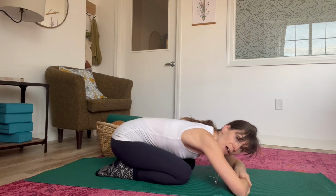Once you've done your 5 counts, you're gonna press yourself back up and you've done the full sequence. There are more things that we can do, but that is a really nice simple sequence that you can start doing to help change the response that your body has to stress, to physical stressors that can impact your pelvic floor. I hope that was helpful.